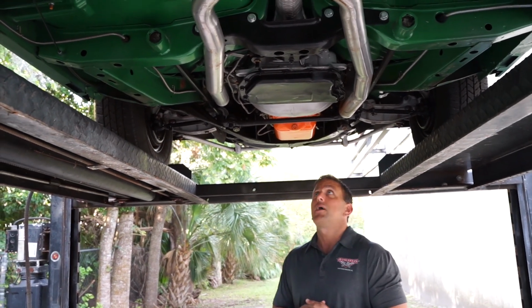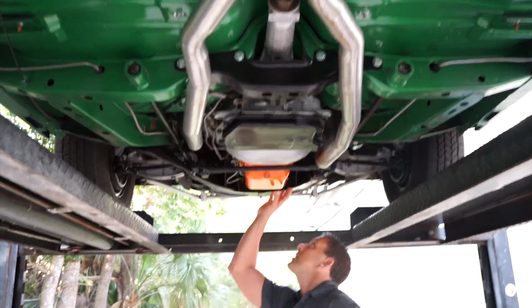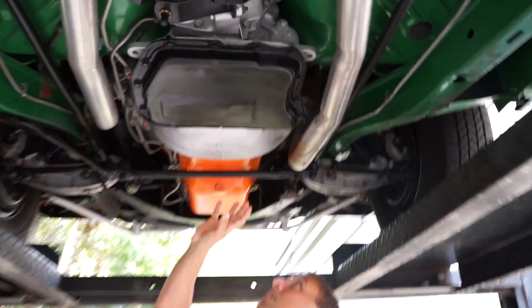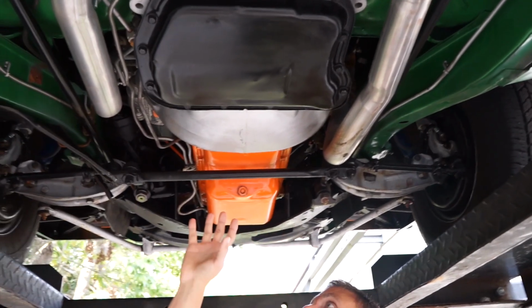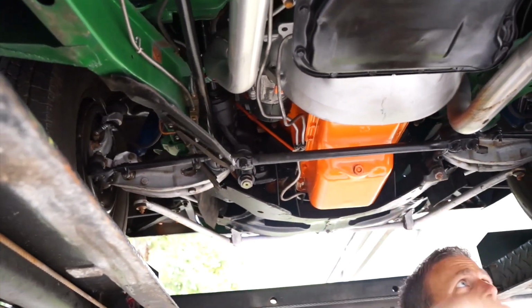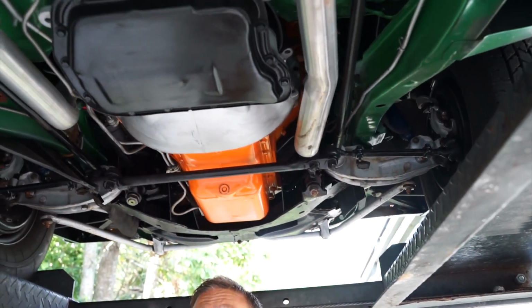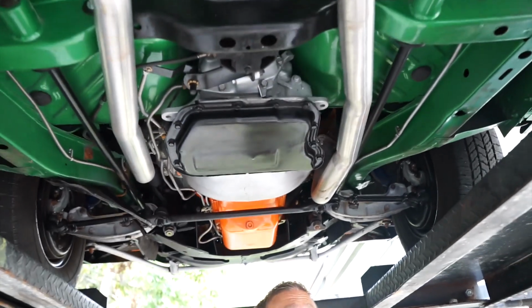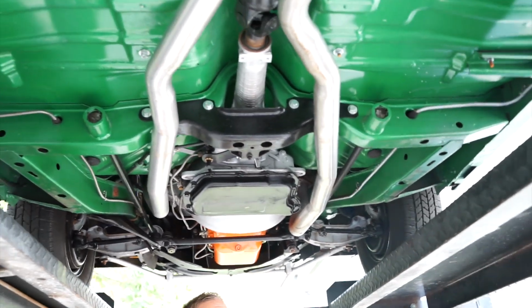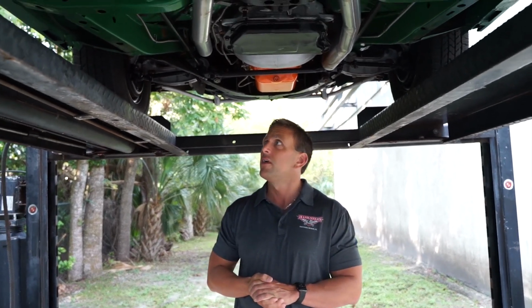As you can see, the car looks really like brand new underneath. The oil pan is completely dry. Side of the engine block dry, starter dry, tranny pan dry. I mean, it's like a brand new car. This is definitely a fresh restoration. I don't know if it was done 3 months ago, 6 months ago, or a year ago, but it was definitely done recently.